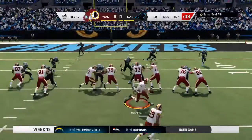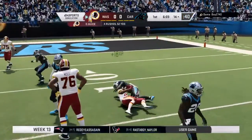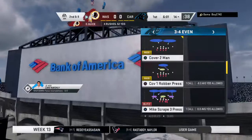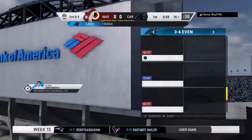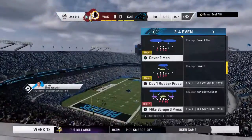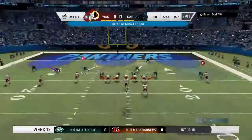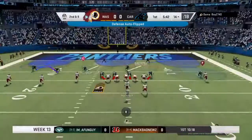On the ground, it's Guice. And he stopped after only a yard, taking it down to the 14. Now keep in mind, if you're thinking of staying on the ground, this is a top 5 rush defense. Yeah, but I don't think you shy away totally from the run. At least show them the hint of a run before you decide to throw the football.